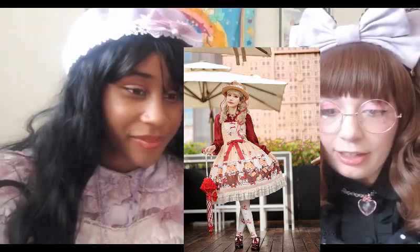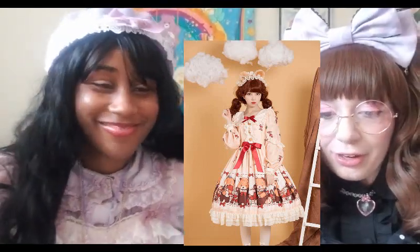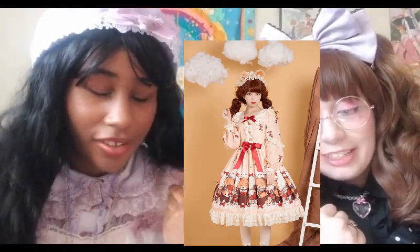Oh my gosh. Look, this OP is cute. Look, the little red panda ears too. No, it's just so cute. And look, they're wearing little outfits. They're so cute. But yeah, I like it, and the cut is gorgeous. The colors are gorgeous.